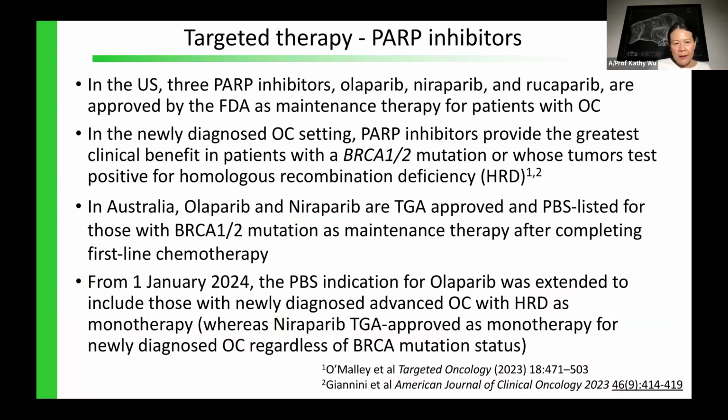It's a very busy slide, but essentially in the US, there are 3 PARP inhibitors that have been FDA approved, predominantly as maintenance therapy for patients with ovarian cancer after they have responded to platinum-based chemotherapy. But recent research has shown that PARP inhibitors can be beneficial for newly diagnosed ovarian cancer as well, especially those with a BRCA mutation, or if the tumors show deficiency in homologous recombination.